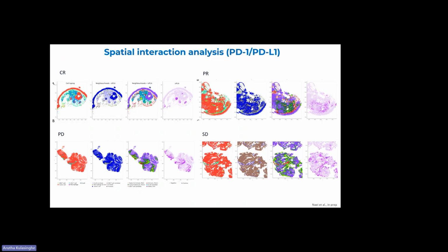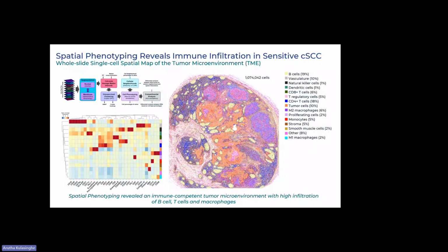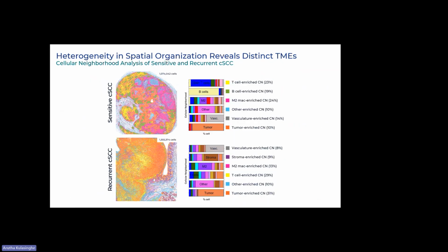It's really fascinating to see where the actual interactions are happening, in contrast to PD-1 or PD-L1 protein expression. And so we've got activity in skin cancer. Skin cancer is a really good organ because you can map these across multiple time points. We're collecting tissue at progression and at cure. And so we can contrast between patients that are sensitive to immunotherapy in skin cancer versus those that are recurrent.